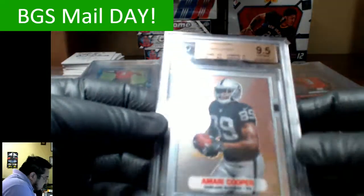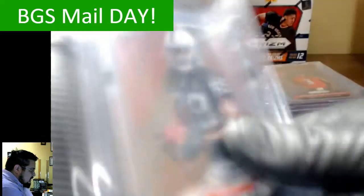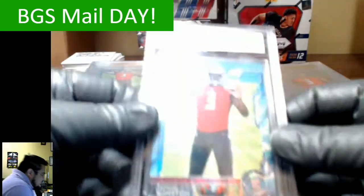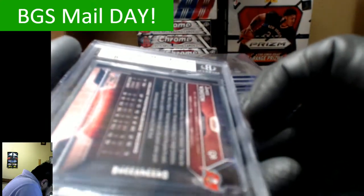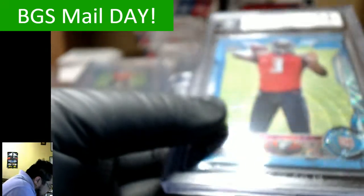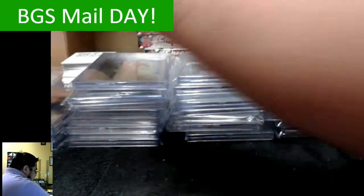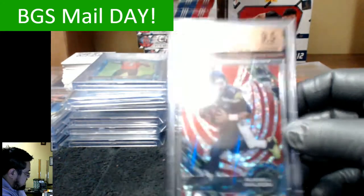Amari Cooper, 9.5. Tough ground rookie. Jameis Winston. Got 7 on the corners. Might be in the back right there. The bent corner. That's firm. So that's all under here. Russell Wilson, 1 of 5. 0.5 away from being 10. A nice card there.